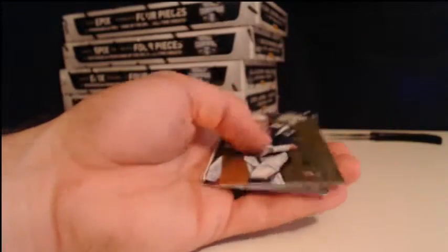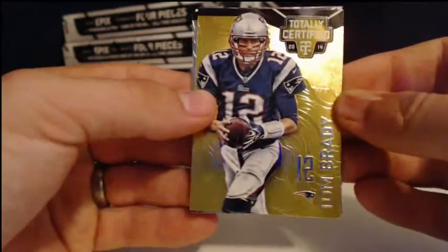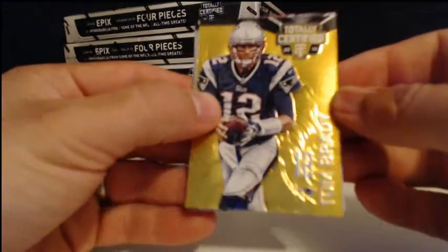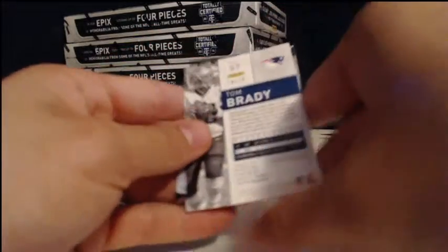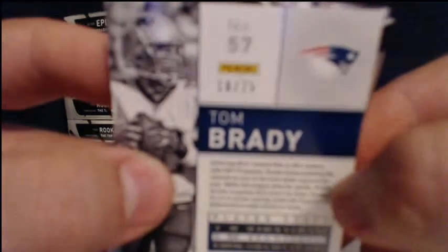Who do you got in this one, Pig Eye? Have we called your name yet? Ooh, we're calling someone's name. Tom Brady Gold. Thomas Brady Gold for the New England Patriots. Myra C. 18 of 25. And 25. There you go.